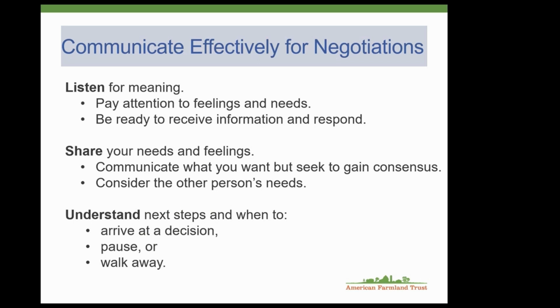Listen, listen, listen. In a negotiation, it's a good idea to spend more time listening than talking. Listen to understand the other person's needs and feelings, as negotiations can pull both out.